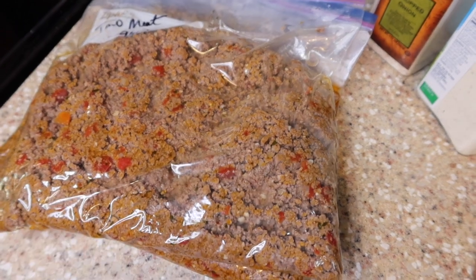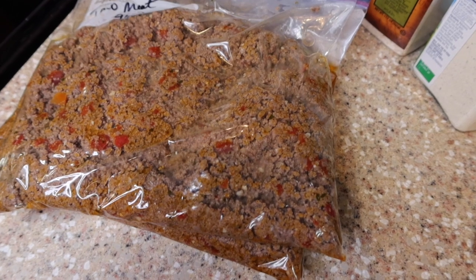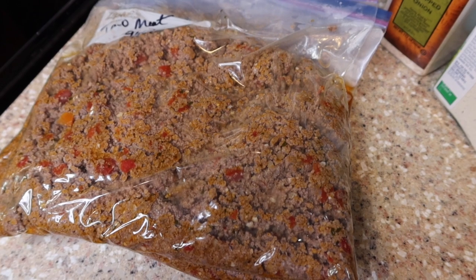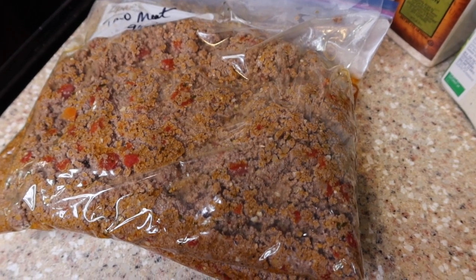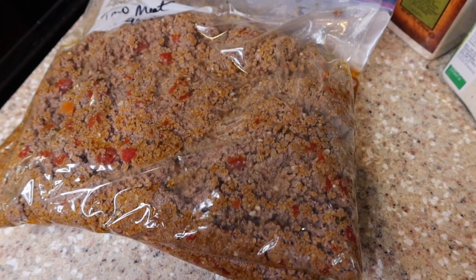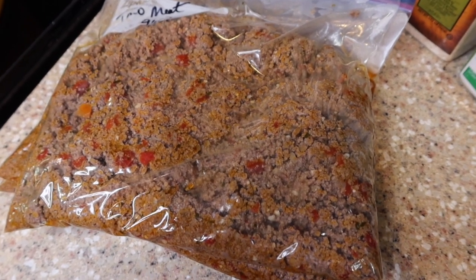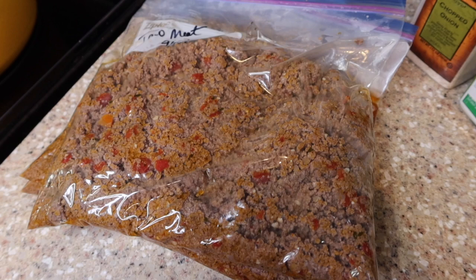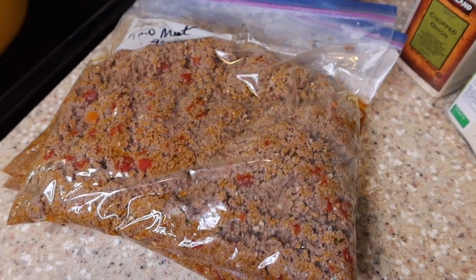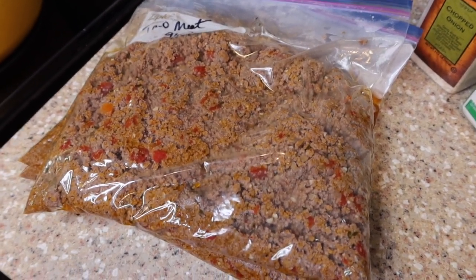Super, super easy. I will link to the recipe below that is the printable version of the recipe so that you can print this out and put it in your recipe binder or however you manage your recipes and organize them. And I will be back with some more videos of freezer cooking and how to prep large amounts of meat into the freezer, that pre-cooked meat, so that it makes dinner time super, super easy.